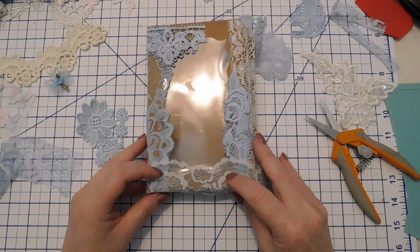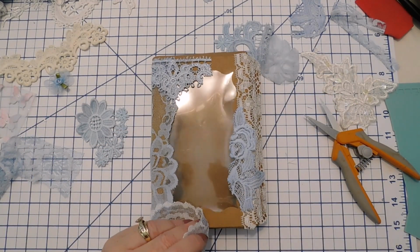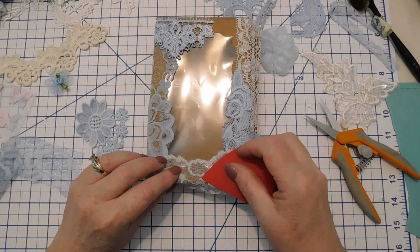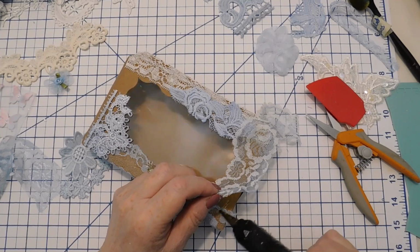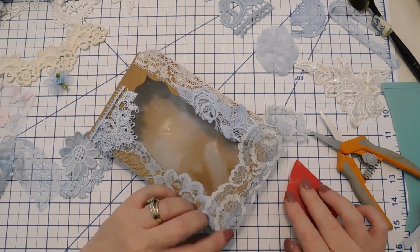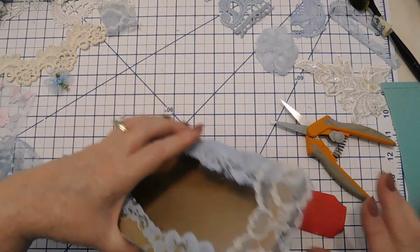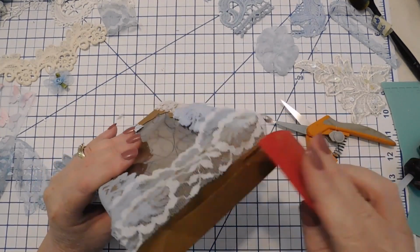Okay, I think that's the right way. And it's going to go there. So a little bit of hot glue and my silicone pads to push that down. Okay. And I'm going to cut that off over here. Don't need any more of that. And I'm going to glue this down. There, like that.